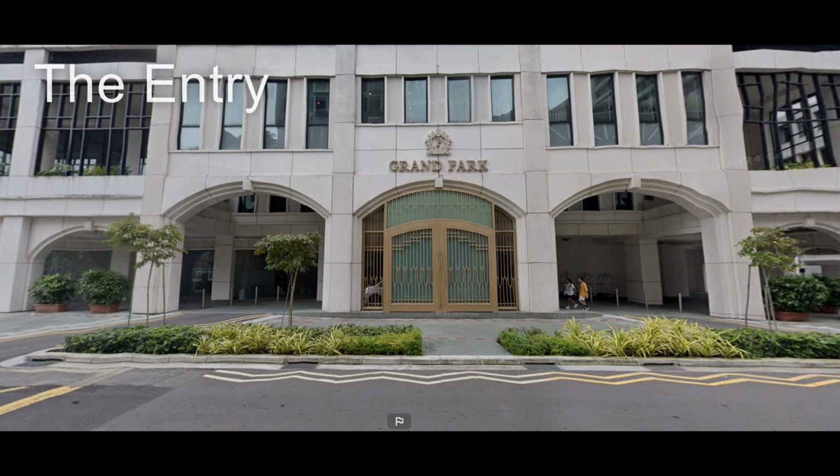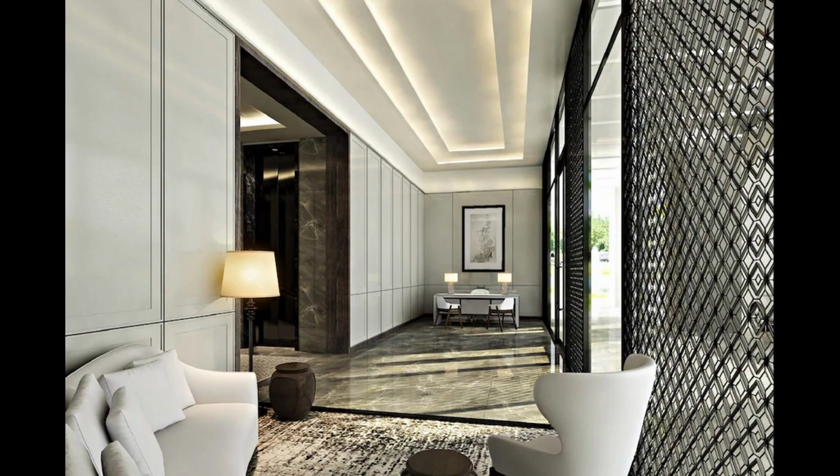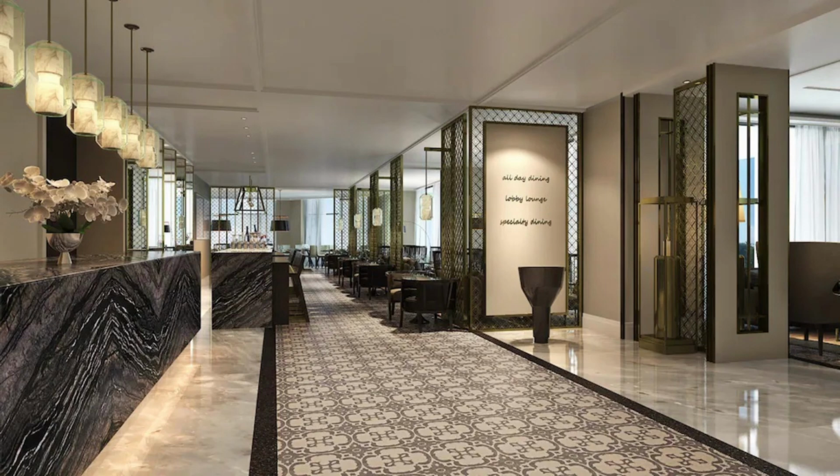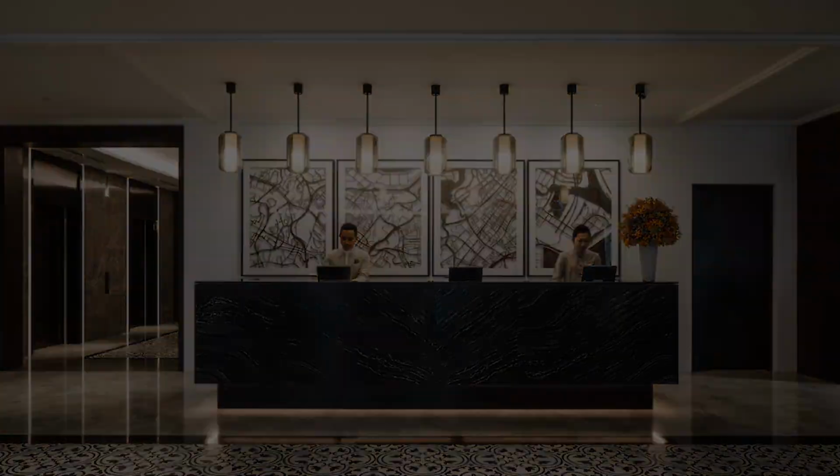Here is the entrance to the Grand Park City Hall. You'll go through the doors and be met by 2 people here. They will tell you to go up the elevators to get to this area. And that is the main breakfast area in the background there. And then this is where you check in, the main desk.